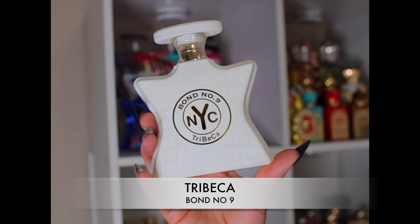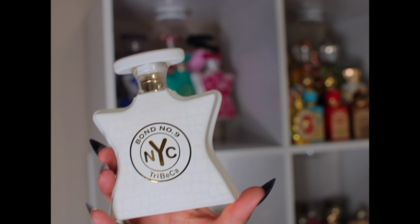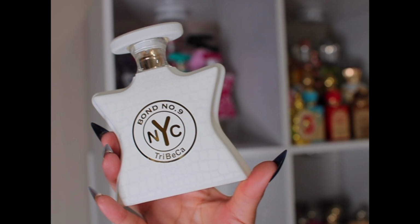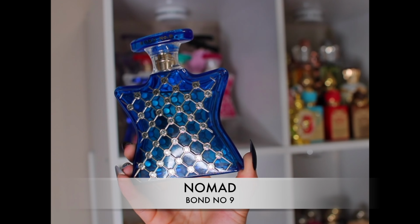Tribeca smells like Baccarat layered with Coffee Break by Replica. It definitely gives you that coffee, sweet praline. And then it still has a light airiness about it too, like how Baccarat and Greenwich Village does. So love that. And my last Bond fragrance is Nomad.